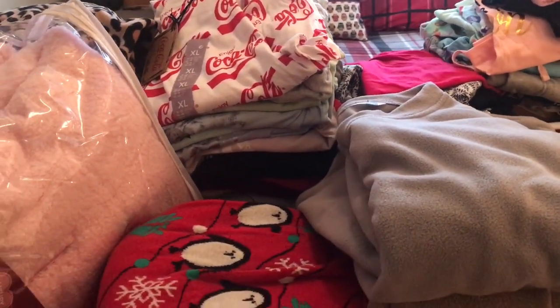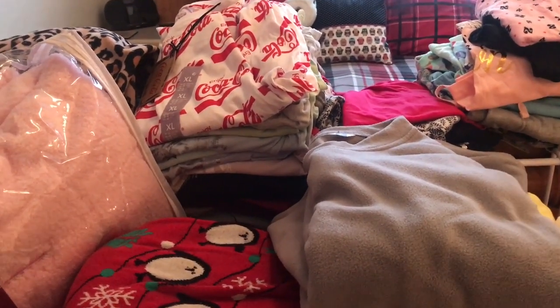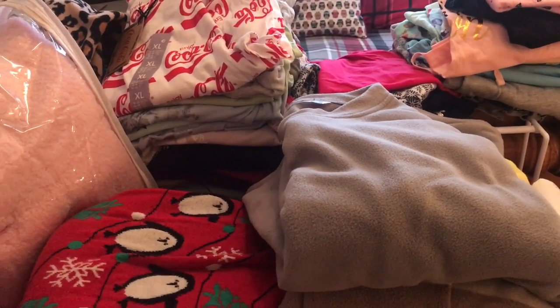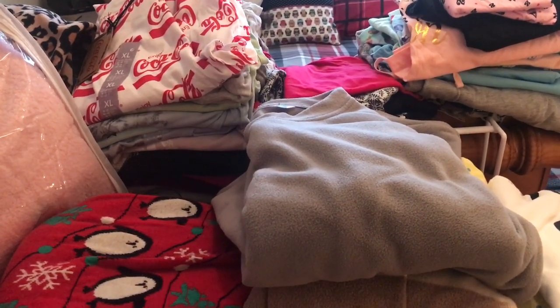I'm sure you lot that are homebodies like to be comfy as I do, especially if you have your aches and pains. You don't want anything too restricting, and I usually find that over the Christmas break. So I'm going to get on with sorting this and see what I can get rid of.